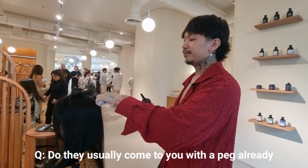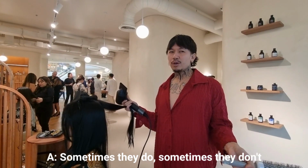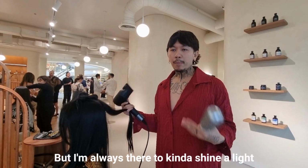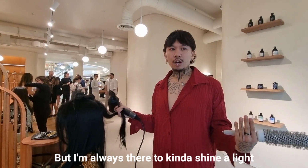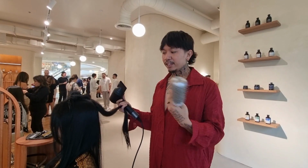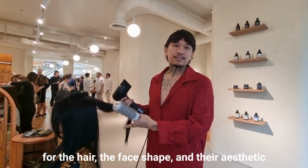So do they usually come to you with a peg already of what they want? Sometimes they do, sometimes they don't. I think they have an idea of a concept of what they want to do, but I'm always there to kind of shine a light on what actually would be better for what they need in terms of their hair, their face shape, and their aesthetic.